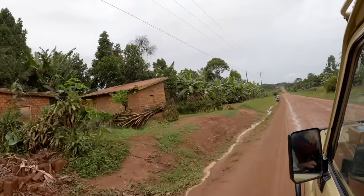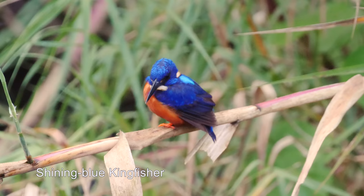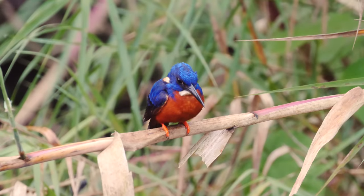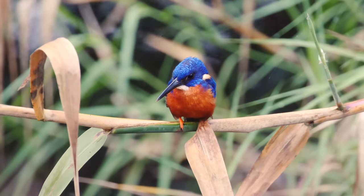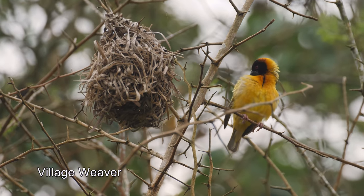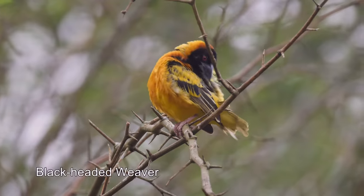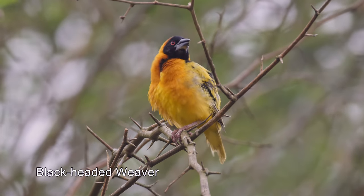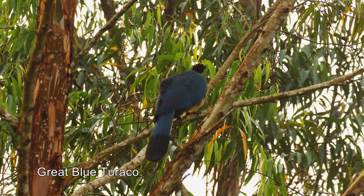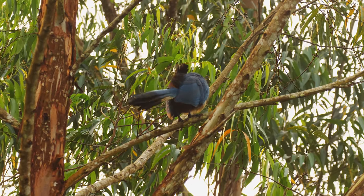We have an early morning visit to Bigodi Wetland Sanctuary. The light was not good, but we just had to stop and film this beautiful shining blue kingfisher. This great blue toraco is lovely, but it looks almost prehistoric.